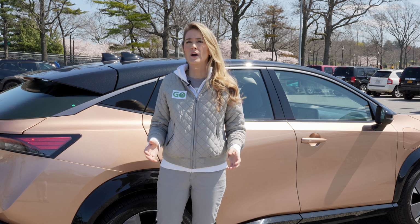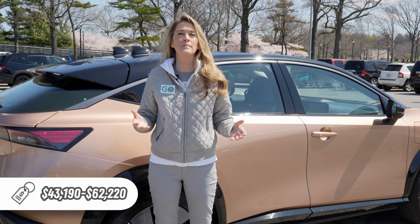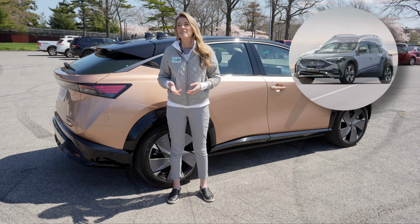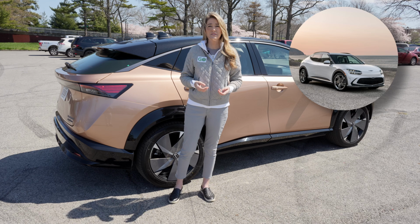Since the price range of the Ariya spans from $43,000 to about $62,000 MSRP, you could also probably consider the Toyota bZ4X as a competitor, the Subaru Solterra, the Mercedes EQB, and the Genesis GV60.